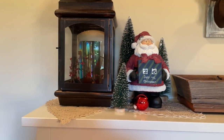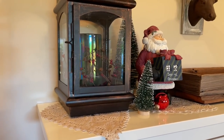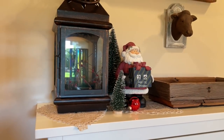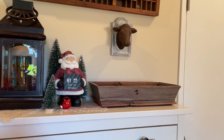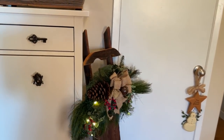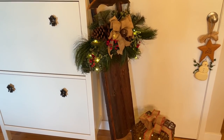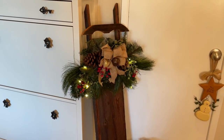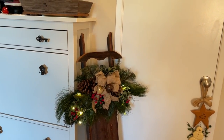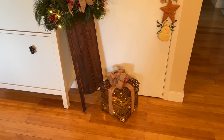And I always had my lamp out. And then I added this mercury glass candle with some berries and bells. And of course, I always have my cow Betty. I love her. But my favorite piece that I got this year was this sled. I got it from Etsy. And it's made out of rustic barn wood, and I simply just put some greenery with some lights just to add texture. And of course, I love my wicker boxes here, my presents.